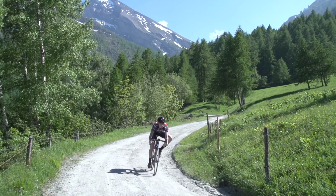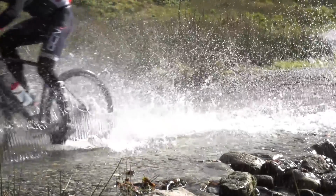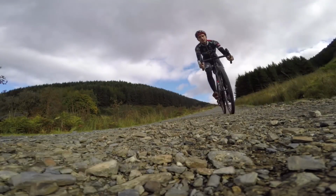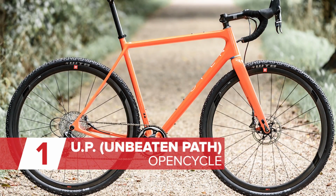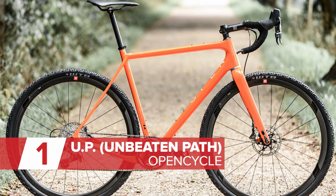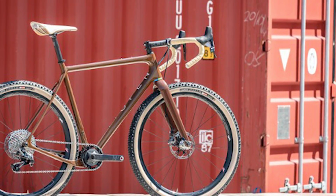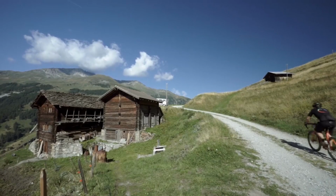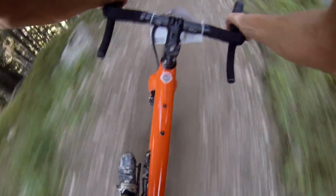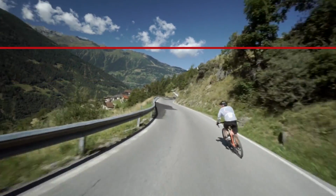The gravel biking market is perhaps the fastest expanding field of the bike industry right now, but with so many options out there, it's becoming difficult to experience the full spectrum of cycling disciplines without owning at least half a dozen bikes. This is where Open Cycle comes in, however. They've created the Up, or Unbeaten Path. It's a frame which can accommodate both 700C and 650B wheel sizes, which could potentially open up the humble road bike to terrain which was previously inaccessible, while still reserving the option to stay sprightly on the tarmac.